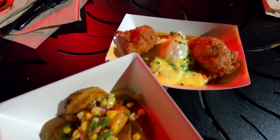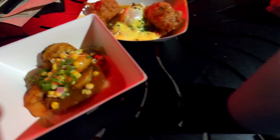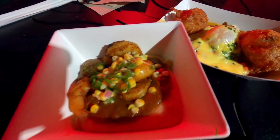Here we are at Sunshine Griddle by Test Track. Take a look at the corned beef hash, the shrimp and grits, and the Fruit Loops shake. Doesn't look like that Fruity Pebbles shake from Hawaii, but still looks great. Let's give it all a shot, let you know what we think. The quick review of the 3 items here.